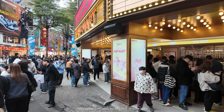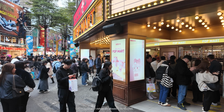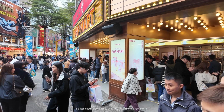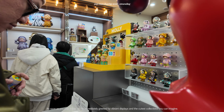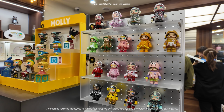There's a line at the entrance, but don't worry, it moves quickly, and visitors are allowed in by batches. So let's head inside and see what this flagship store has to offer. As soon as you step inside, you're immediately greeted by vibrant displays and the cutest collectibles you can imagine.